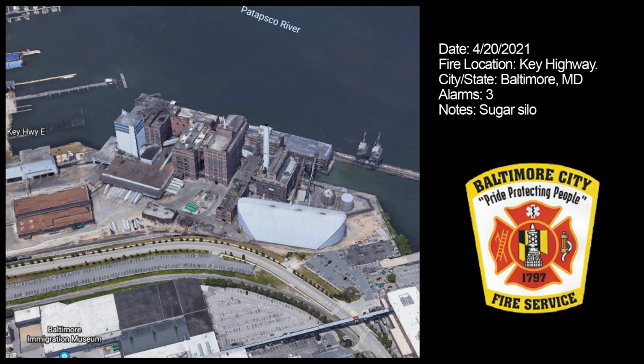Copy. The only engine company you got left is Engine 50 and staging. No truck companies are there. Copy. Command and Communications. Notify MDE and the Coast Guard that we do have an active spill and it is beyond our control. It's going into the harbor. So just let them know that it appears to be sugar and fuel oil entering the harbor. Communications copy. 1650. We have already notified the Coast Guard.